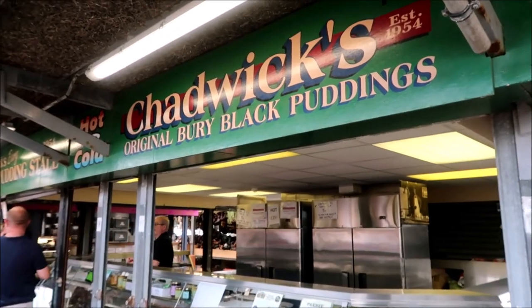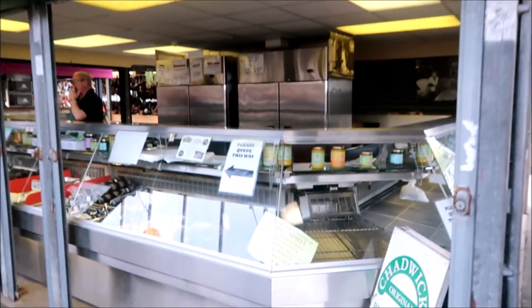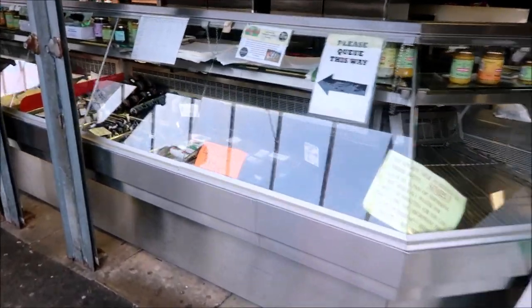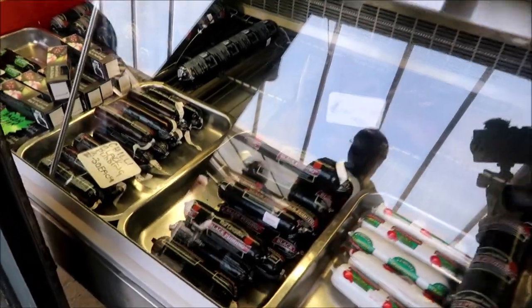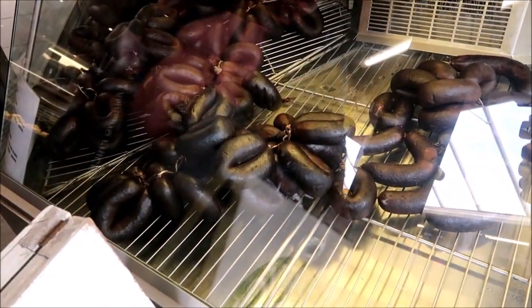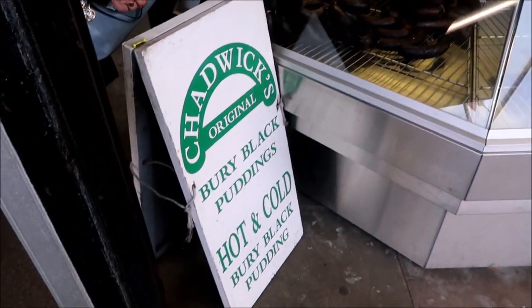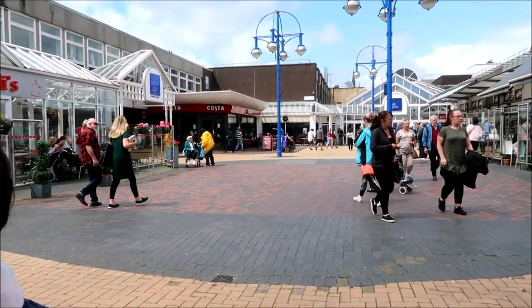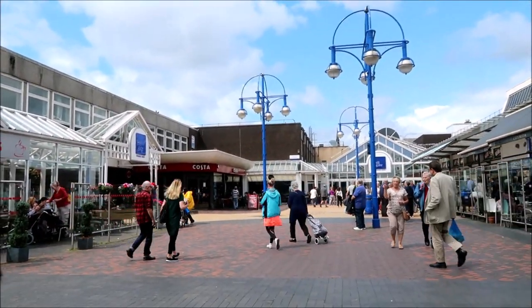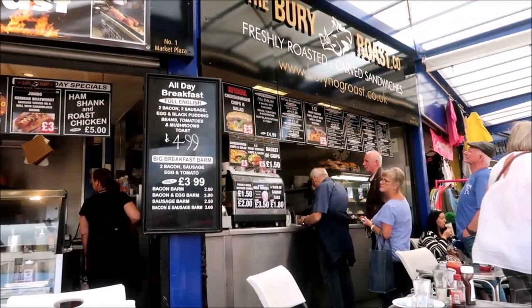This is what we've been warned about. The original Bury Black Pudding shop. And it's just gelatin on the bone. You're welcome. Thank you.